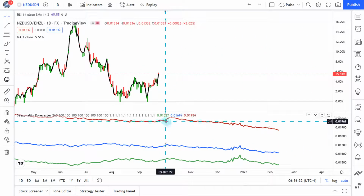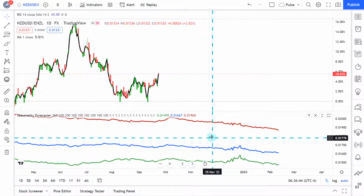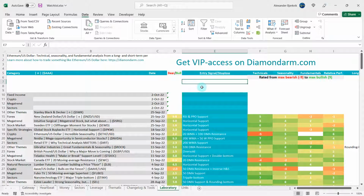Looking at the seasonality, we do see that the currency usually outperforms being in the ETF, leading into early October. In this case, we end up with a 0.8 in favor of the bulls. So noisy data. We are at RSI and PPO support on the New Zealand dollar US dollar pair. That is the main event at the moment. It's an interesting opportunity, but the problem is that there's a lot of noise here. But there's slightly more reasons to be bullish than bearish.